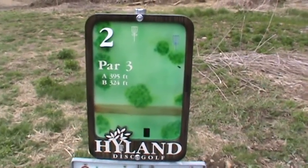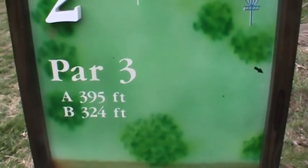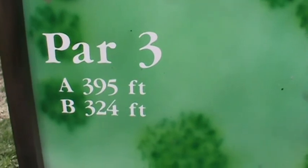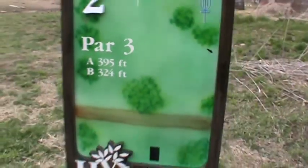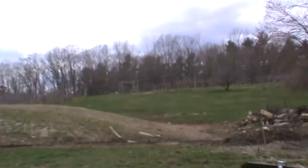Hole number two at Hyland. It's par three. I think it's all A's right now. I don't see secondary baskets. So it's 395. Here's the takeoff. There it is up there.